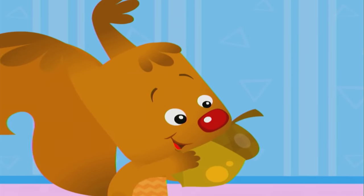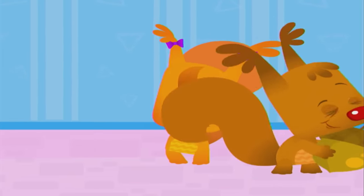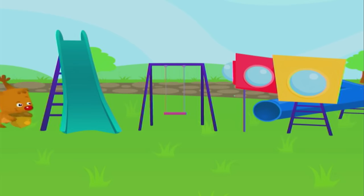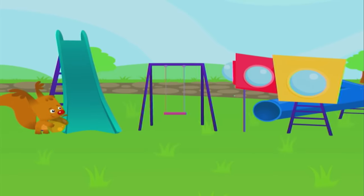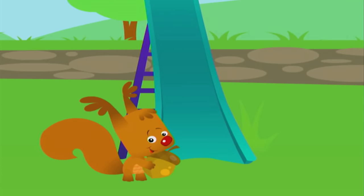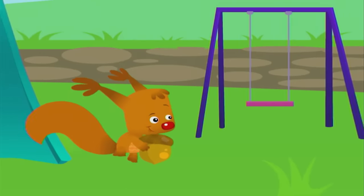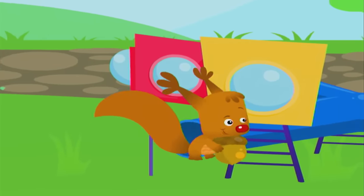Play Find the Acorn? Yes! This is a playground. Where should I hide the acorn? Maybe I'll put it next to the slide. No. How about on the swing? Nah. Oh, put it next to the jungle gym.